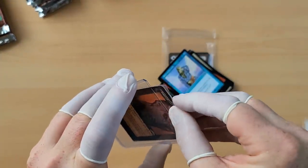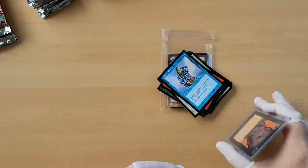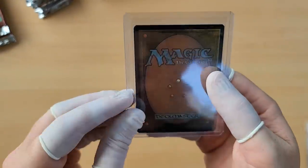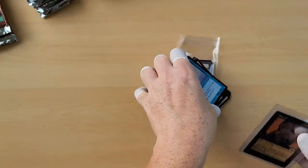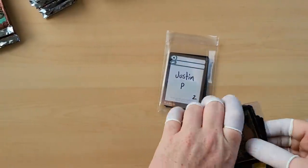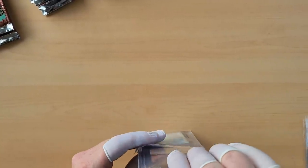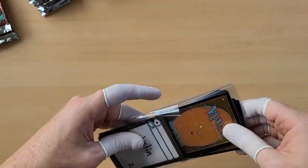Everyone's jealous of you. Get that puppy down there. There we go. Beautiful card. Yes, sirree, Bob. Okay, Justin, lucky little rascal. Pulling some heat, man. Pulling some heat in the streets. There we go.